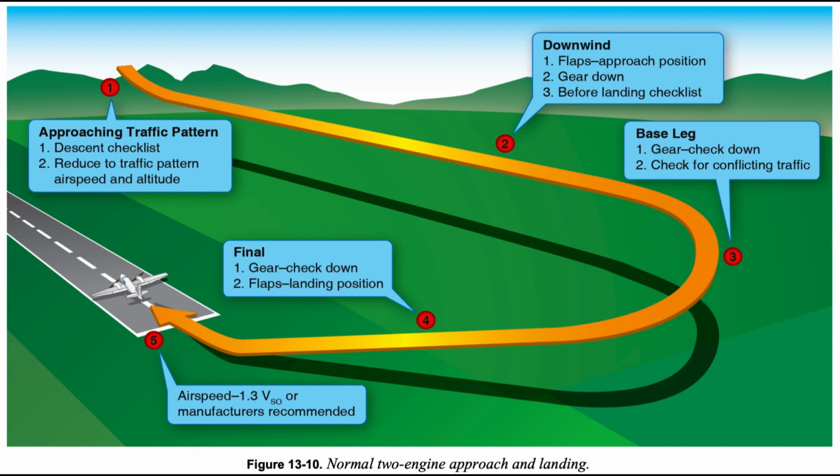Full stall landings are generally undesirable in twins. The airplane should be held off as with a high-performance single-engine model, allowing touchdown of the main wheels prior to a full stall.